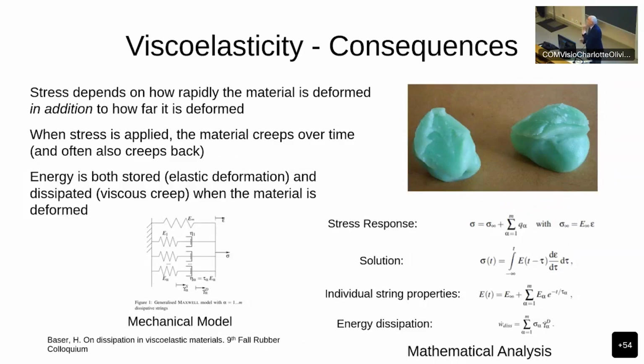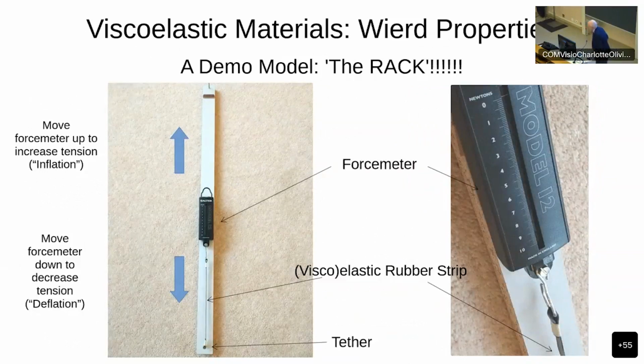I won't go into this, but what I would like to do is to show you another viscoelastic material that you're very familiar with, and that is this material here. This is a piece of rubber out of a bicycle tyre. The net result of the viscoelastic properties is that this material creeps. So if you stretch it and let it go, it comes back a little bit, and then later on, it actually creeps back some more. Let me show you how.